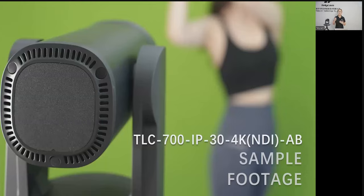Now you may be a little tired of listening to much information and slides. So here, let's take a look at the sample footage we shot with the TLC700 IP30 4K NDI AB. Because you know, through Zoom webinar, we only output 1080p. So here is the video at 1080p 60 resolution. And later on, we will post a 4K60 on our YouTube channel. Anyways, let's take a look first.